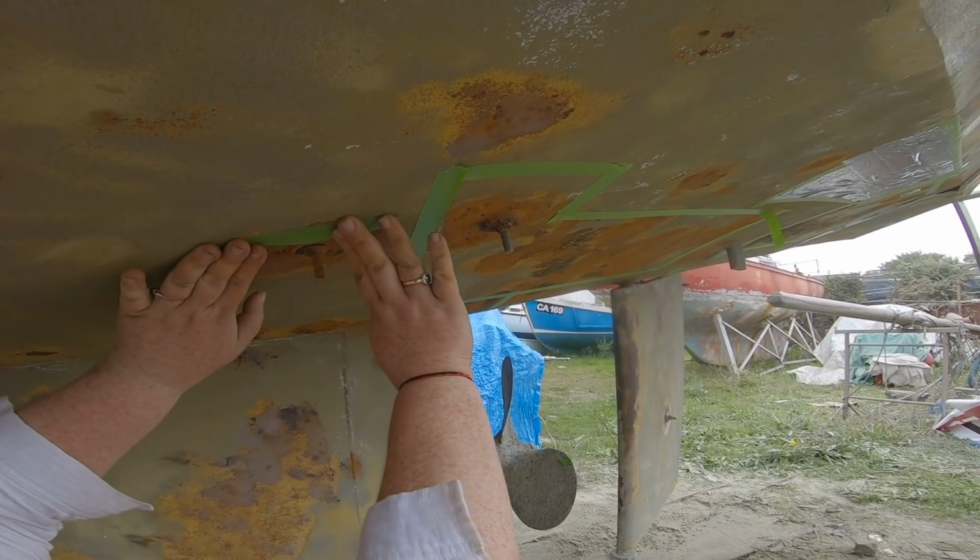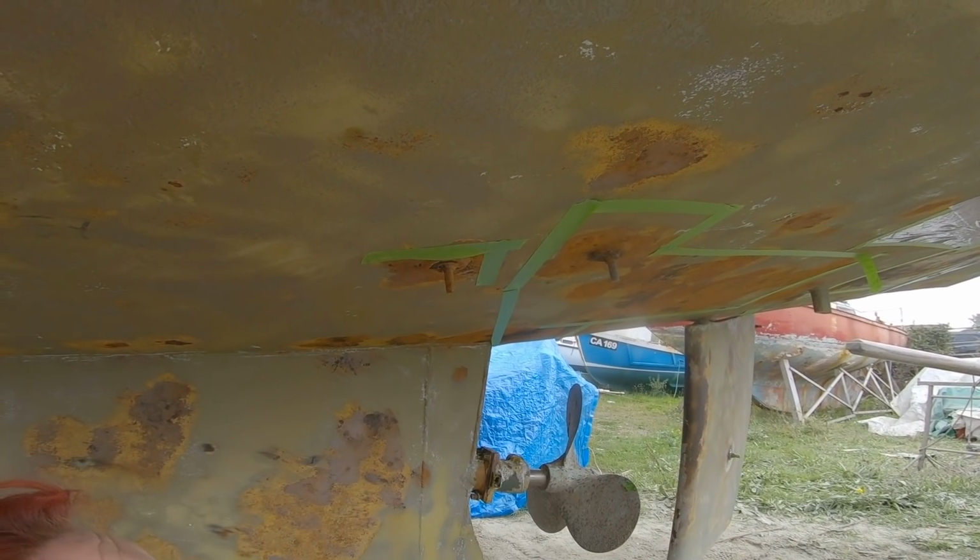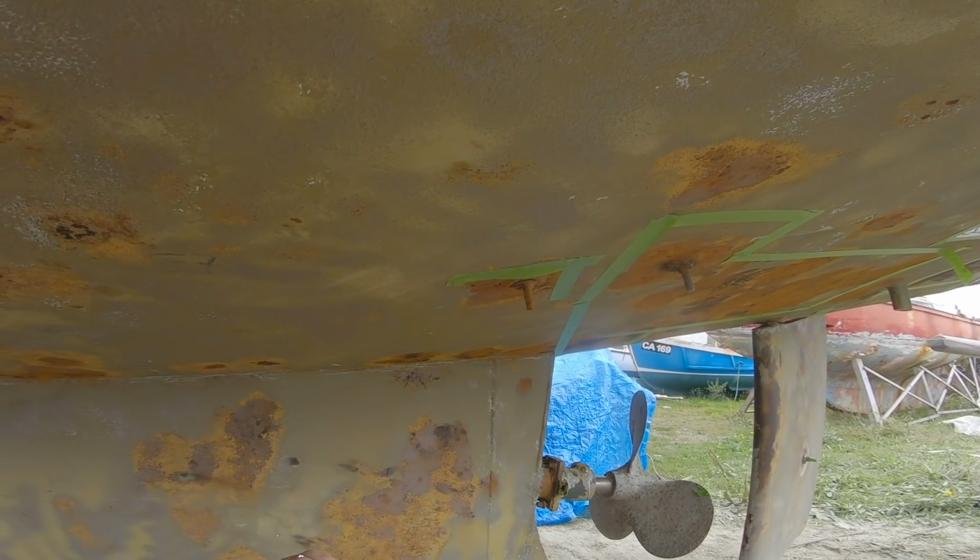Suspect rust. Pardon? I need to investigate further.